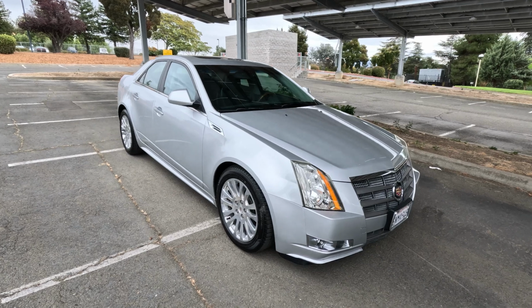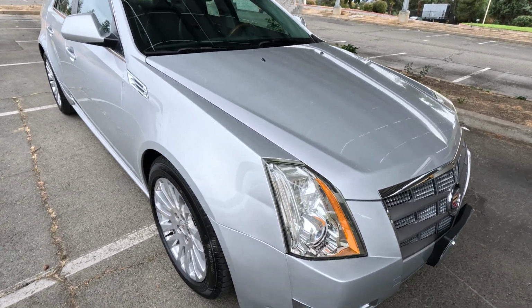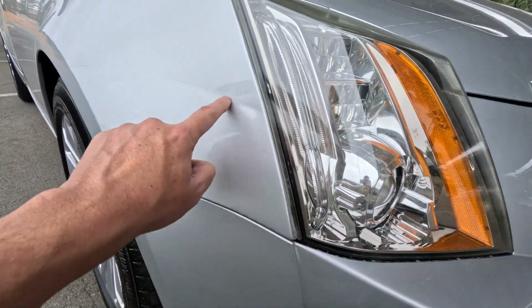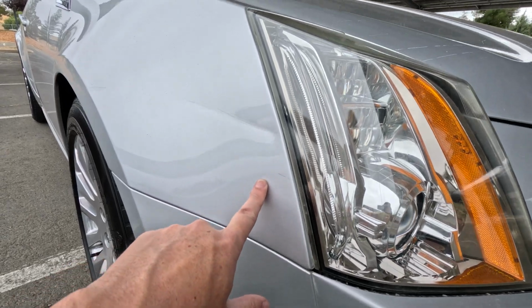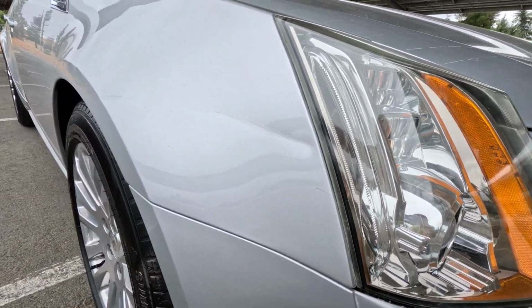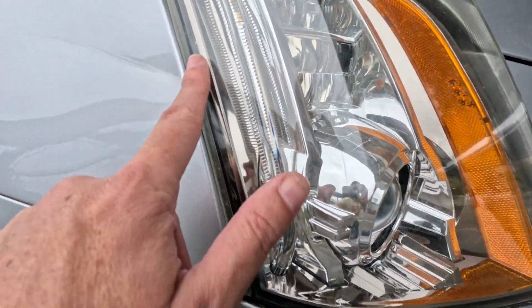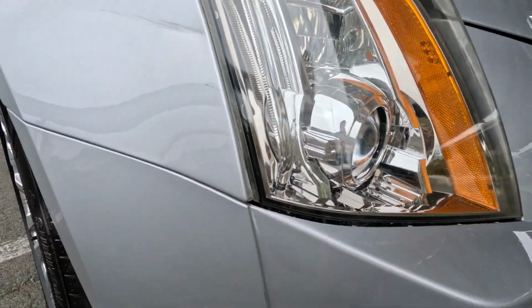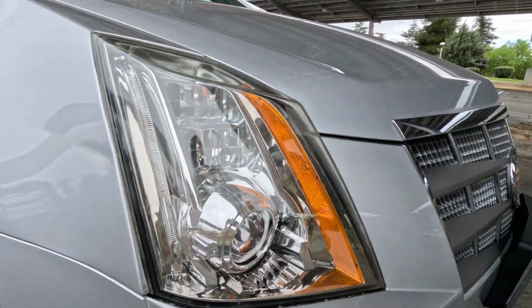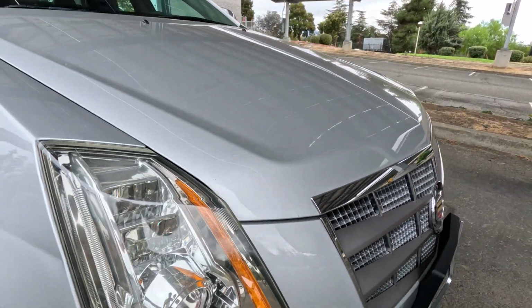See what's going on. Really, the biggest thing on this car, which is relatively minor, there's a crease here. Not that big a deal. It is there. I bet you a competent paintless dent removal guy can get that out. Guy or gal. Minor scuff on the lens. That will probably polish away. A little bit of corrosion on the edge of the hood there.